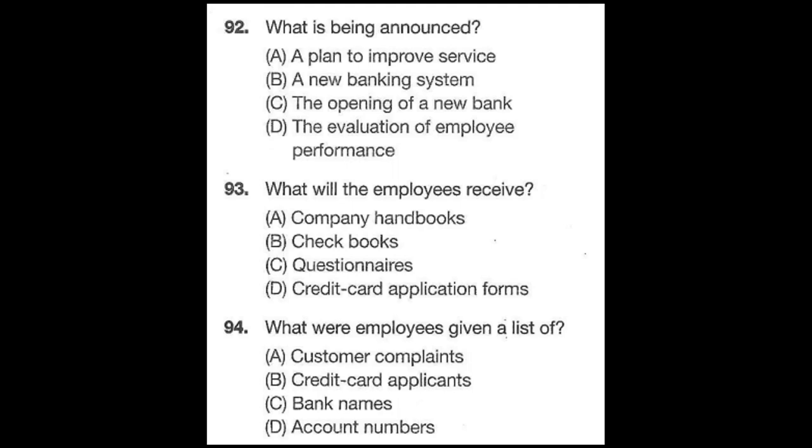Number 92. What is being announced? Number 93. What will the employees receive? Number 94. What were employees given a list of?